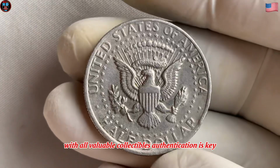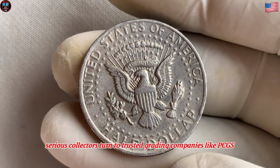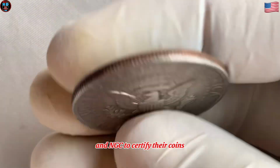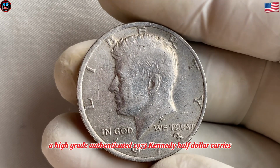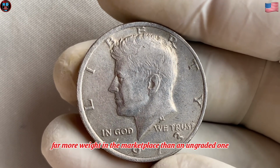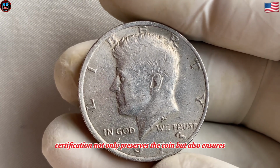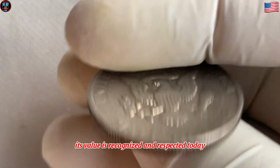As with all valuable collectibles, authentication is key. Serious collectors turn to trusted grading companies like PCGS and NGC to certify their coins. A high-grade, authenticated 1973 Kennedy half-dollar carries far more weight in the marketplace than an ungraded one. Certification not only preserves the coin but also ensures its value is recognized and respected.